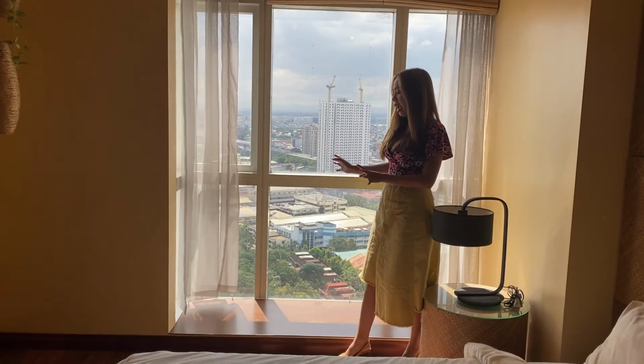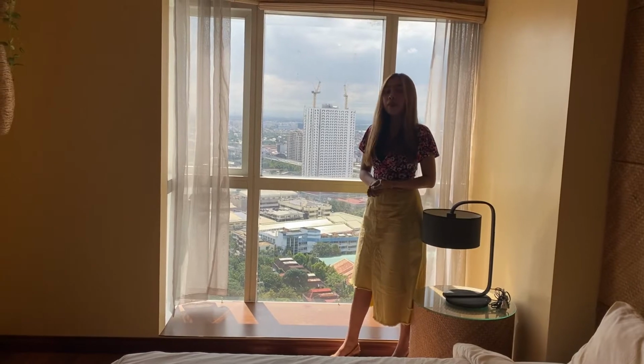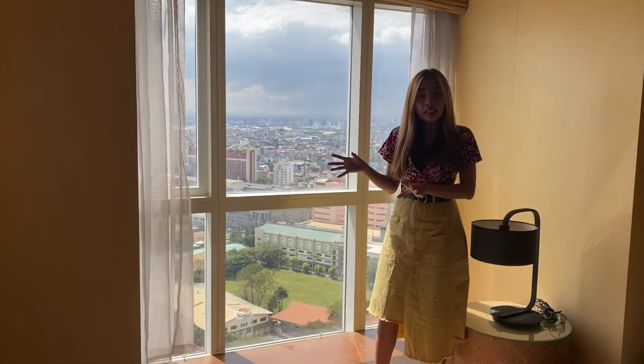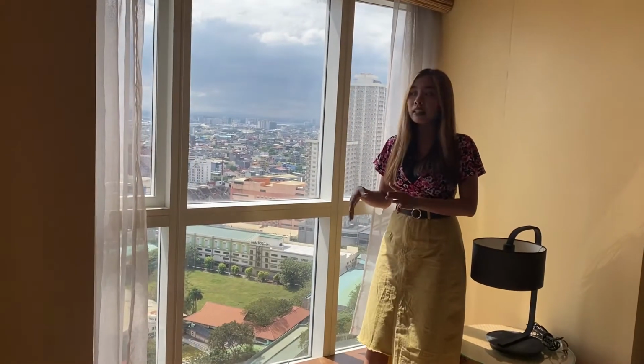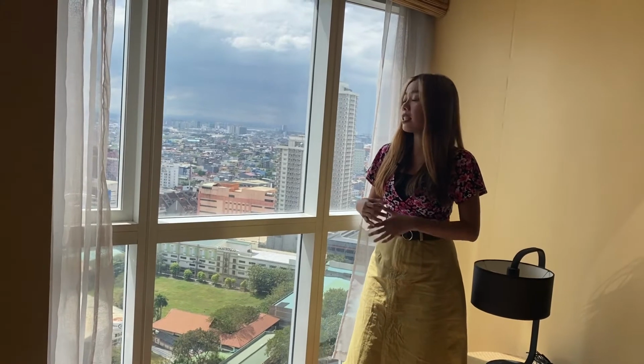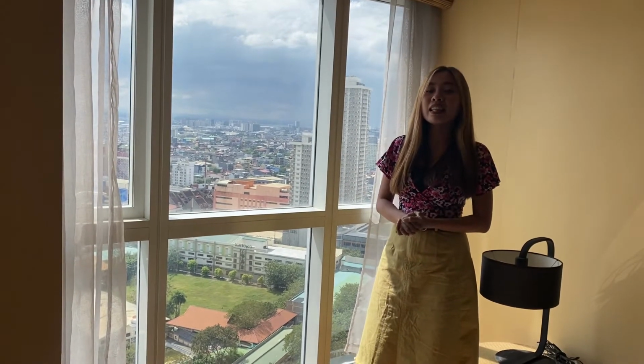This area is different from other condominiums' views, because there you can only see other buildings, but in this unit, as you can see, you will see the residential communities, the city lights, and the skyway.